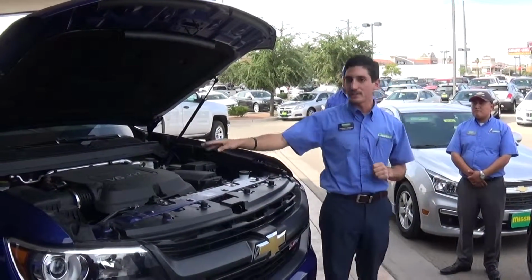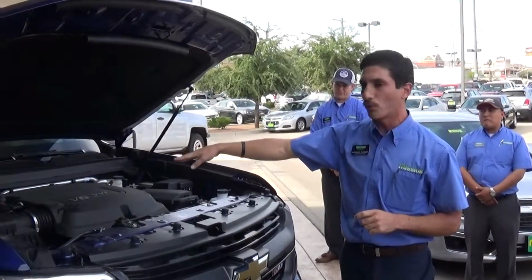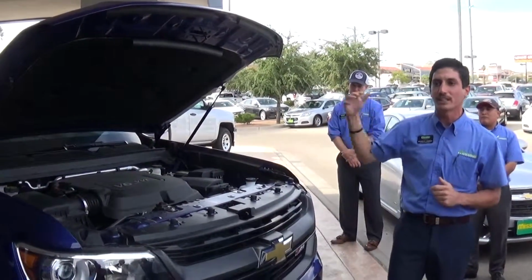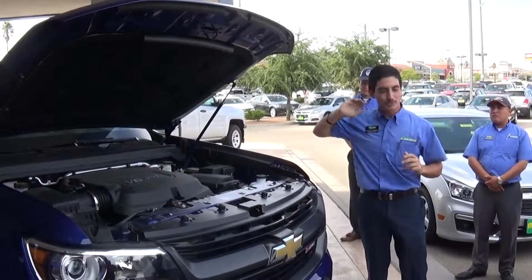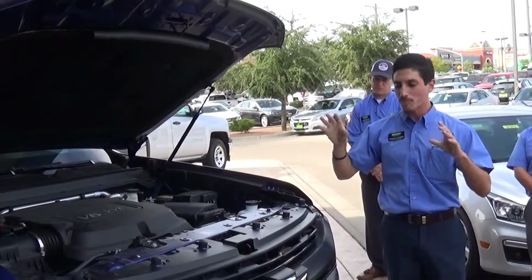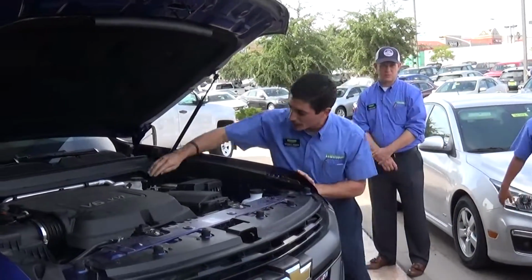This 3.6 V6 is different than any other engine that was in the Colorados before. With the dual overhead cams that work continuously with the variable valve timing, it gives you the most efficient gas mileage. Now you also have complete quietness around the whole vehicle. I'm going to show you a couple places around the vehicle where they're able to get that quietness. But one place is right here on the firewall.